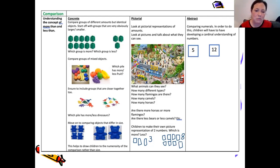With the concrete apparatus, we always try to do things with concrete apparatus, then look at pictures and then go to more mental methods, to make sure there is a deep conceptual understanding. So when looking at more or less than and introducing that language, the best thing to do first would be to have 2 really obvious groups, one that has loads of objects in and one that has very few, so that it's really obvious to children which one is more and which one is less.